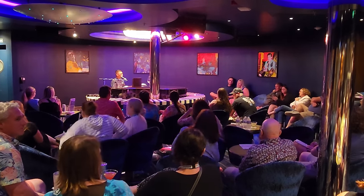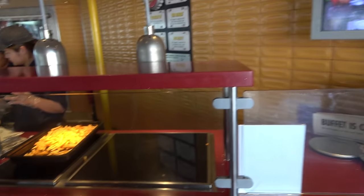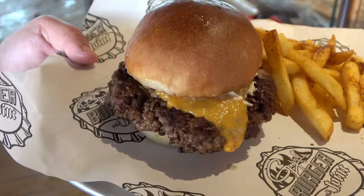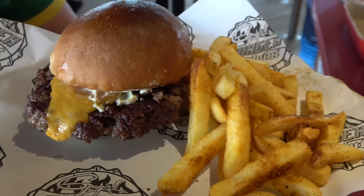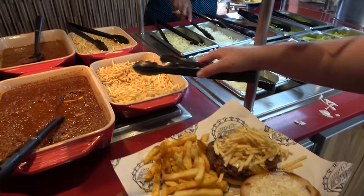One of my favorite spots for lunch, right on the pool, is Guy's Burger Joint. Now it runs from like noon till about 6 p.m. I do think the burgers and buns have changed up a little bit since you've been here in the past. I think they've gotten smaller in size, but they are still delicious. It also has a very nice topping bar. I love those crispy potato sticks.